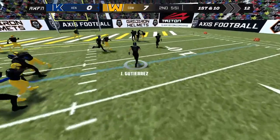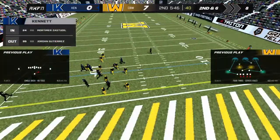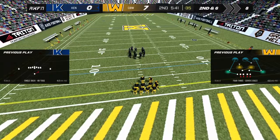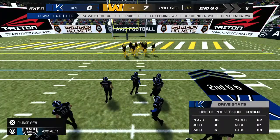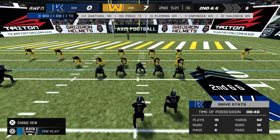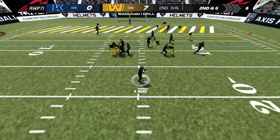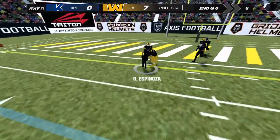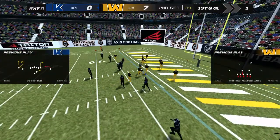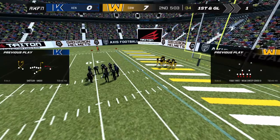Makes the toss to number 35. Tackled quickly. Second down. The away team will operate from the gun. Go! Drops back into the pocket. It's caught by number 11. He's tackled up near the 3. That'll give them a fresh set of downs. Nice route and pass to pick up the first down there.